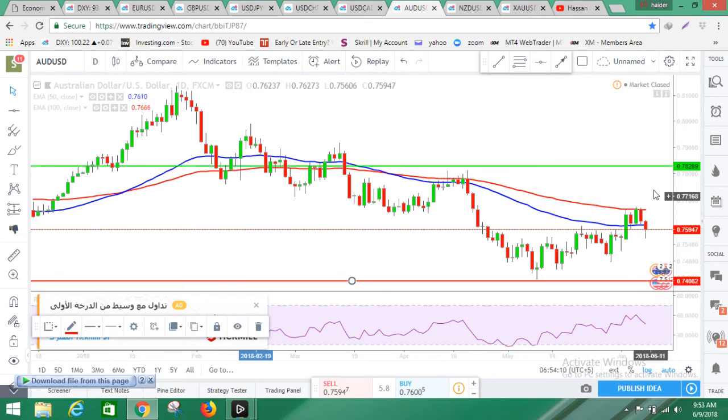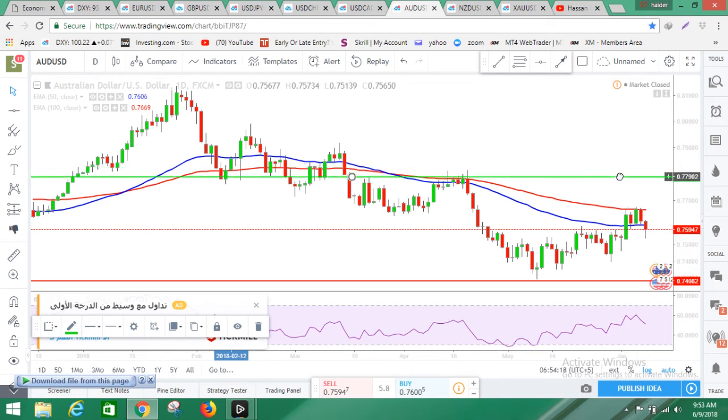In case it goes up, then it's heading to 0.77 or 0.76, most probably I think 0.7779 and above.